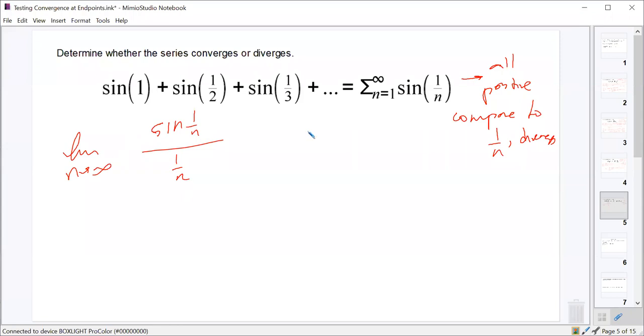So you'll note that either way, we got a u equals 1 over n there. So that's one option. U equals 1 over n, which just makes this the limit as u approaches 0 of sine u over u, which we know to be 1.